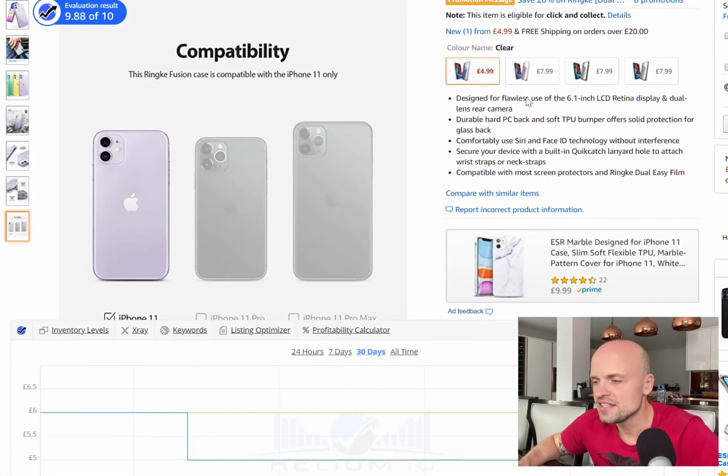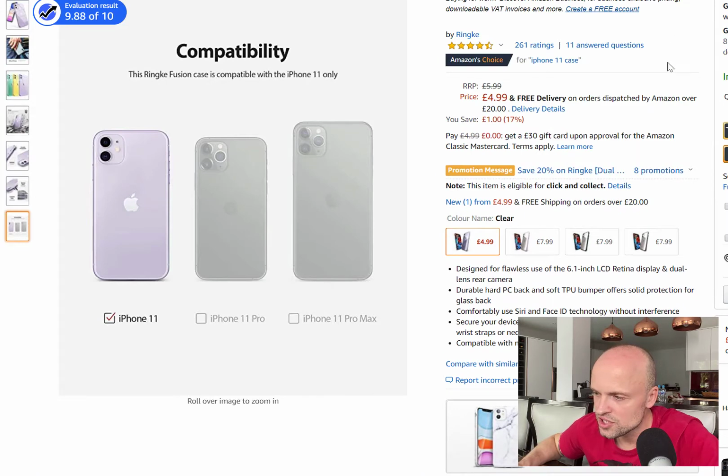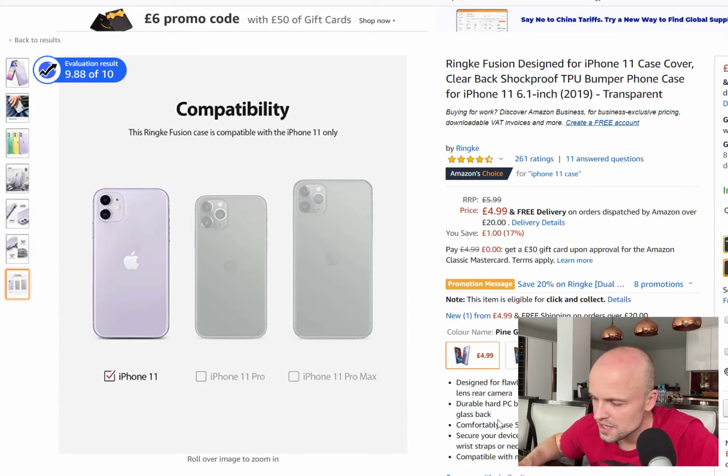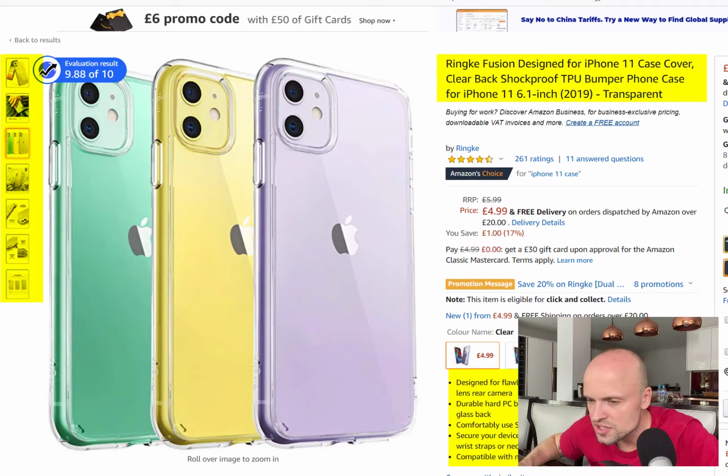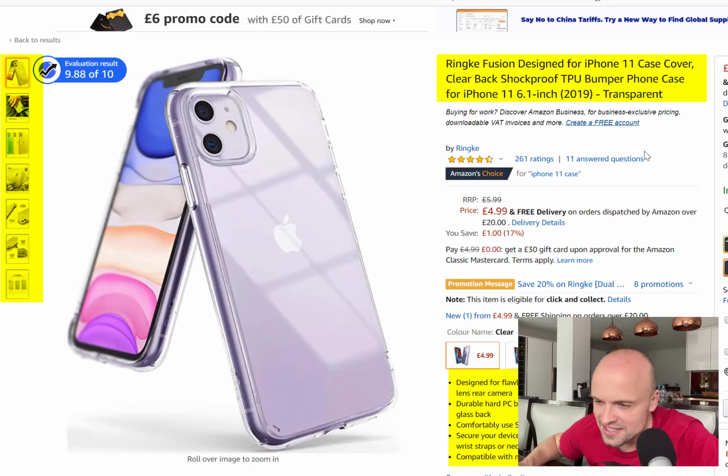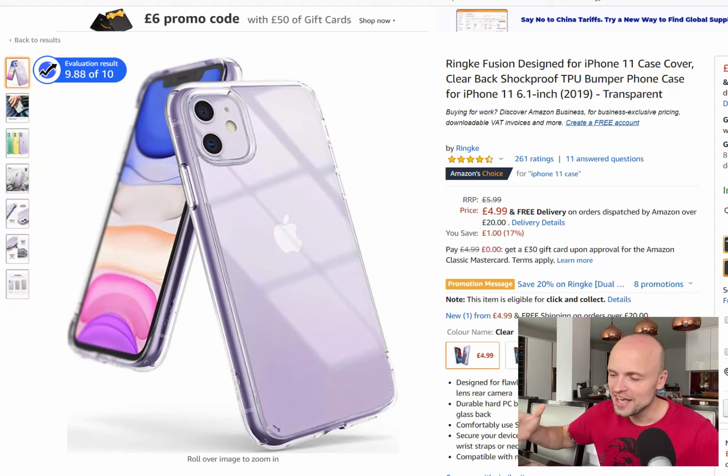So these things here that you can see, which are the product title, the key bullet points, and the images, these are the most important parts of your product listing. I cannot stress this enough. If you do not get this right, you are potentially throwing away your own money, and you are potentially not giving your product the best chance to succeed on Amazon. So you do not want to do that.